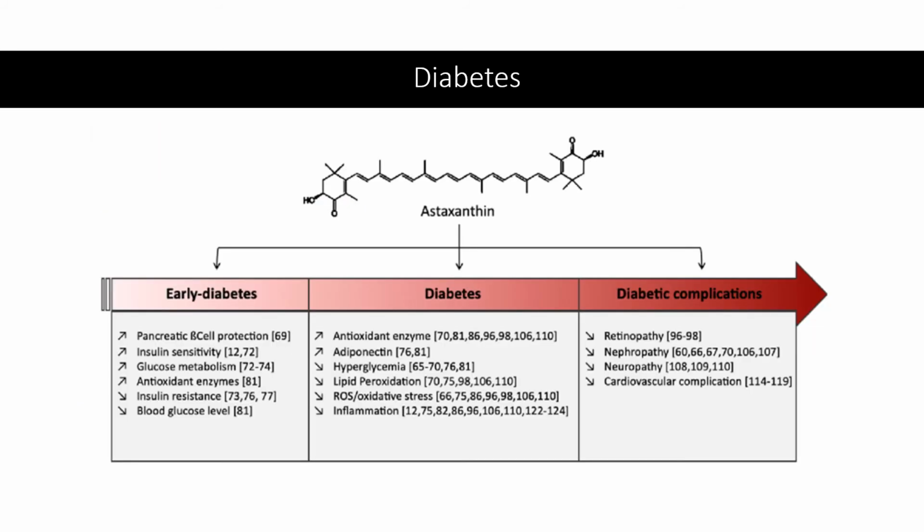It also reduced the cell damage due to glucose-induced oxidative stress in the brain and the kidney cells, suggesting that it may prevent diabetic neuropathy and nephropathy.